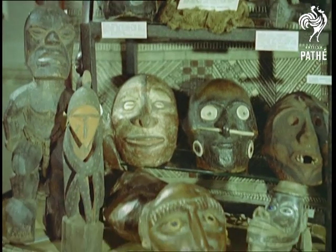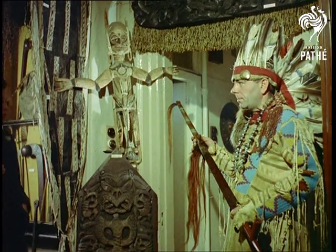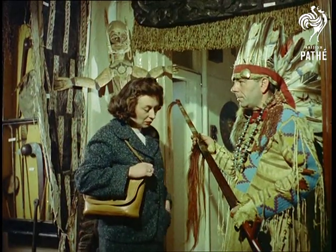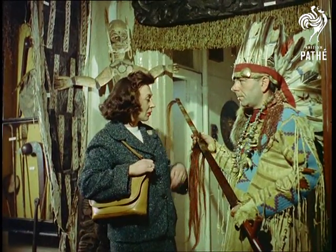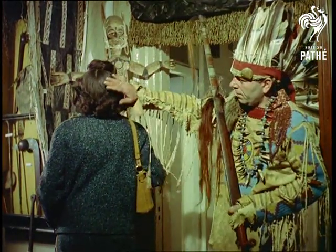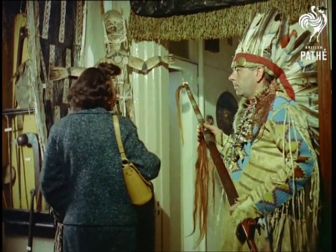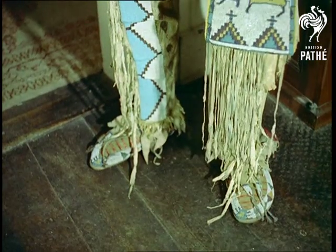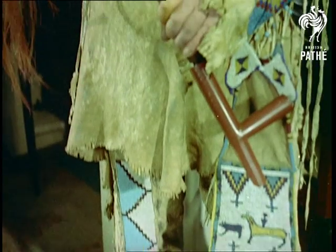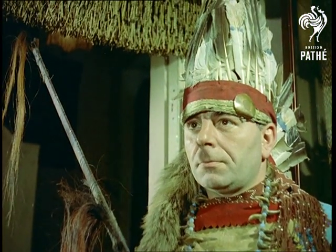Islands in the South Pacific are represented by these preserved and decorated skulls, while a man who went in for scalps rather than skulls was the chief of the Sioux Indians of North America. Fortunately for her, that's a peace pipe he's got in his hand. Although, come to think of it, it's some time since we've had redskins on the warpath and biting the dust.